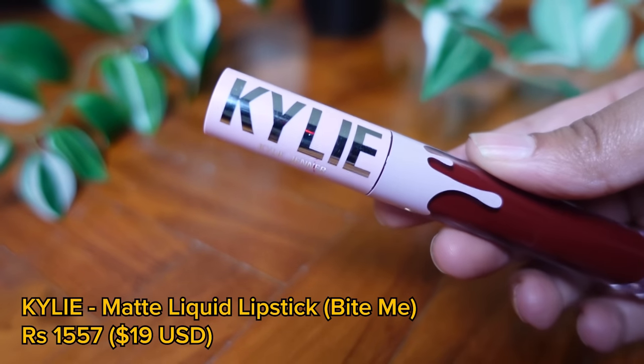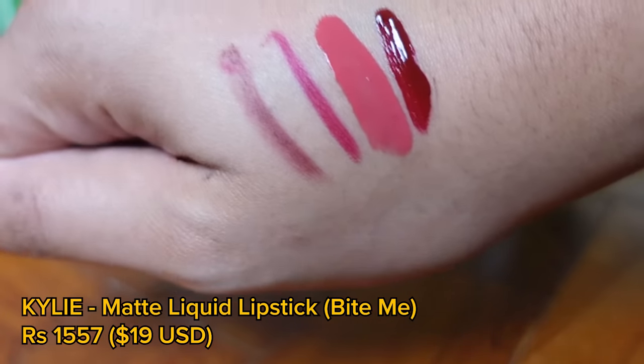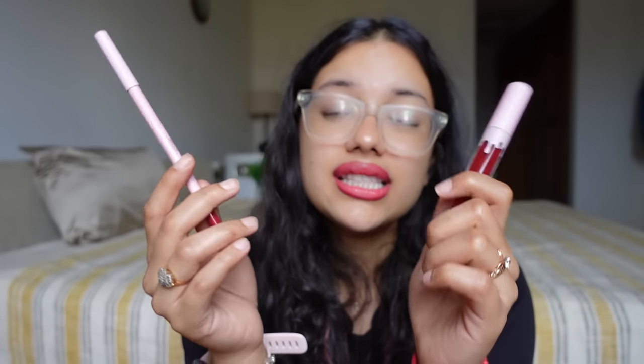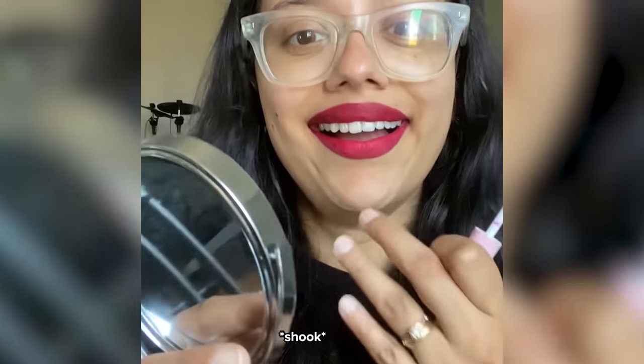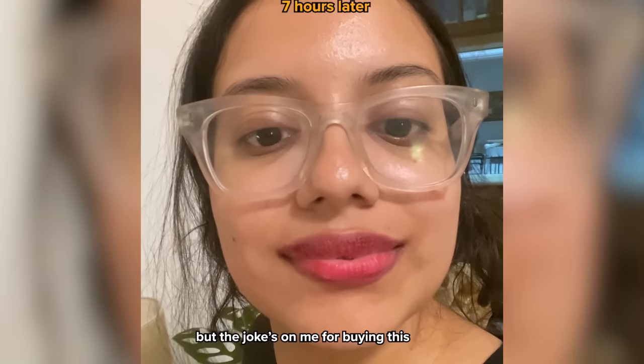The other liquid lipstick that I picked up was the Kylie liquid lipstick. This is also in the shade Bite Me. I got it as a set with this lip liner. This color is gorgeous. I made a reel on it. I'll insert the footage here. It is beautiful, beautiful, but the lasting power is bad. This one smudges, makes you look like the Joker.